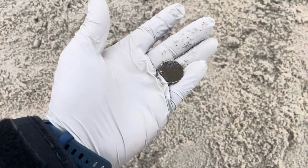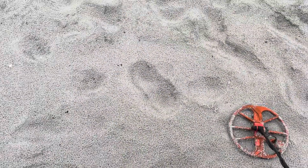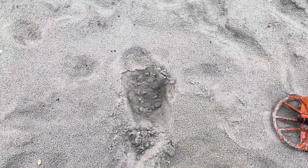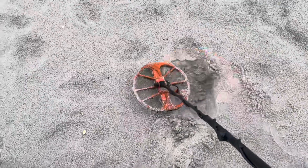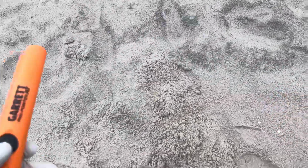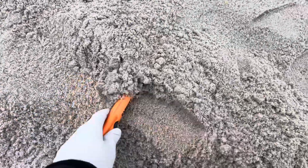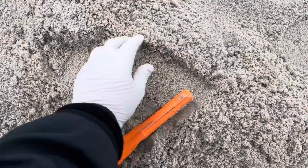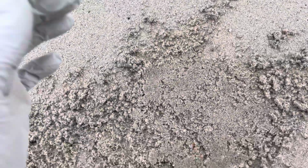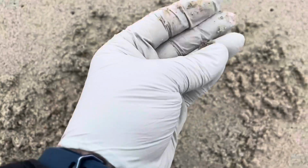All right, everybody, that's the start. Let's keep going. Okay, about 3 feet from our last target. I got a solid 19. Well, let me dig this one out. I'll show you what I found. Okay, got that 19 out. Let's see if it's anything besides a penny. Nope, it's a penny. All right. Let's pull out a 24-25 signal. And I can see it sitting here after I swooshed it, and it's a dime.